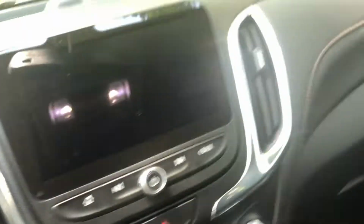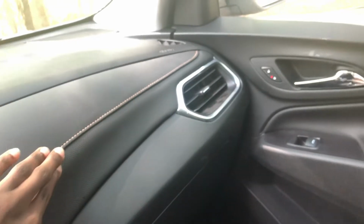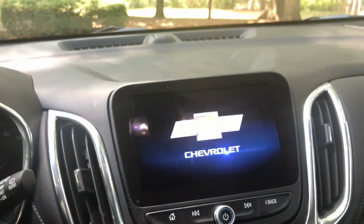Soft touch plastics are very common, but when you step in here, you can see you have some beige suede. Brown stitching in certain areas. You do have blue accent lighting. You can see your 8-inch MyLink system fires up.